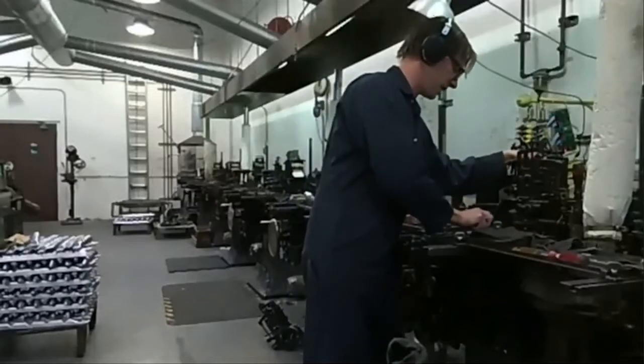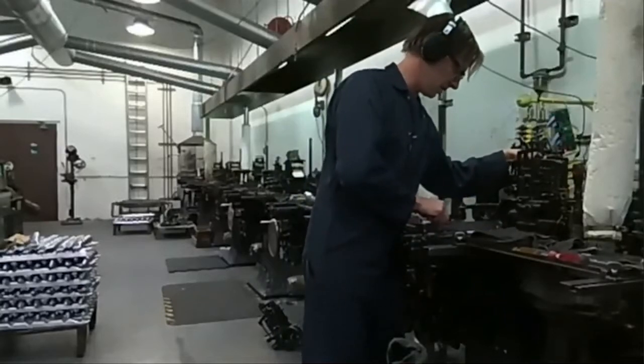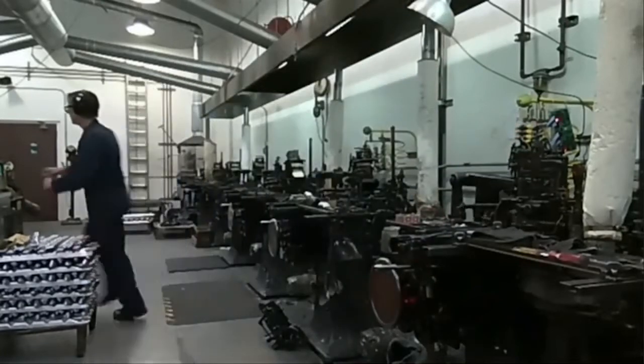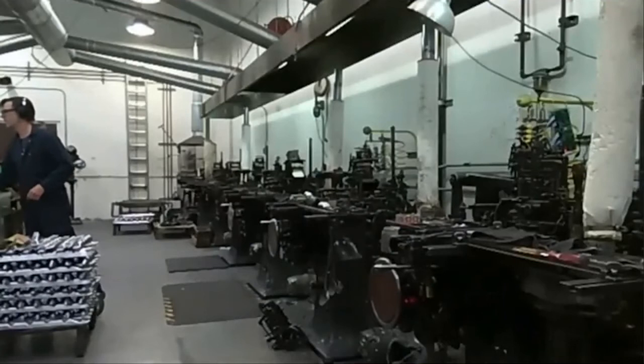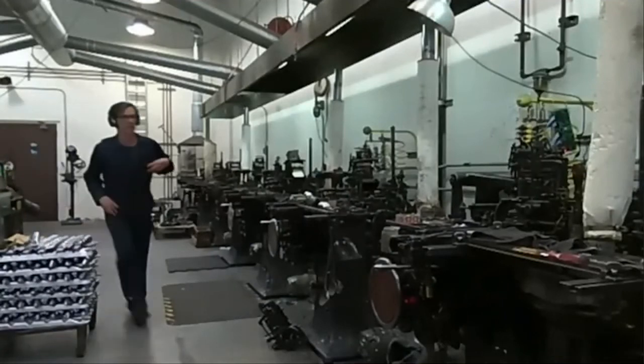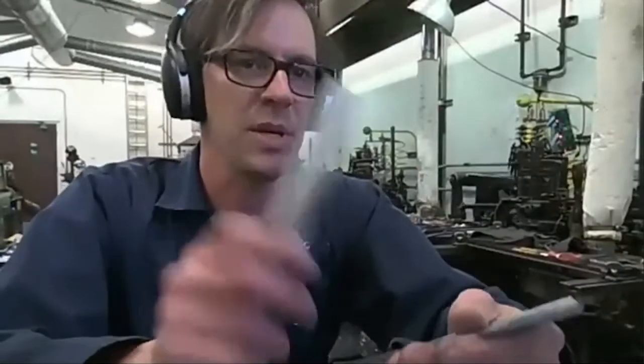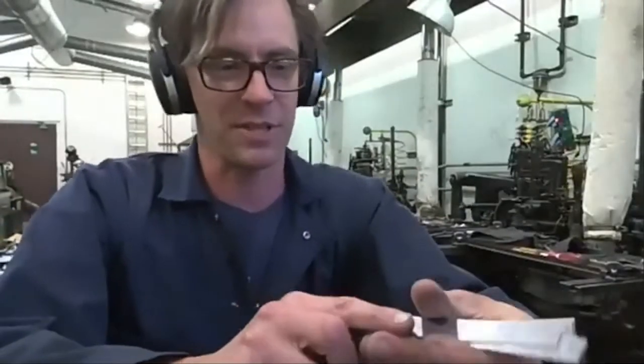One thing that it doesn't do is insert leading, which is what we have to do. Hold on one sec. So we always have our leading freshly cut, and as the lines get ejected, we insert a piece of leading in between each one. So we do have to stand here and keep track of how everything works.